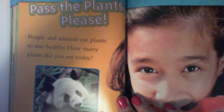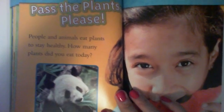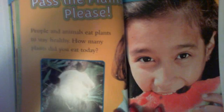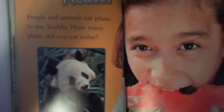Pass the plants, please. People and animals eat plants to stay healthy. How many plants did you eat today? Look, here's a panda, and he is eating a bamboo plant. And here is a watermelon that is a fruit, and it comes from a plant.